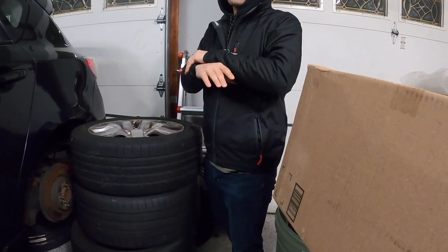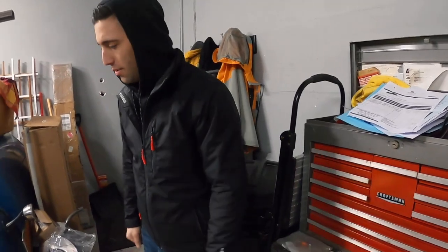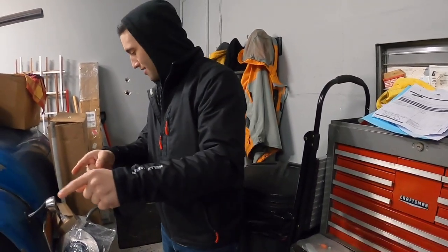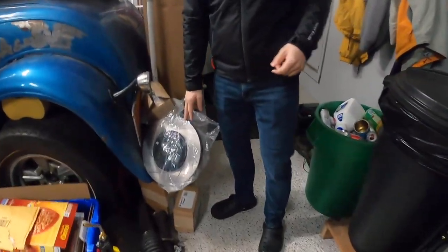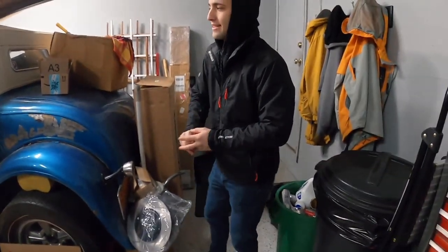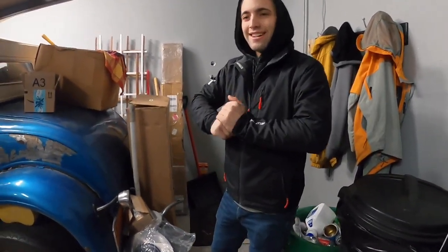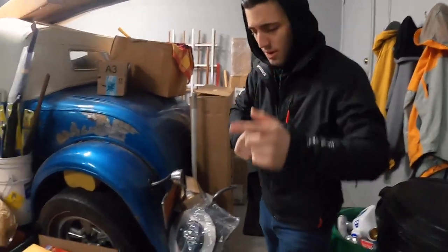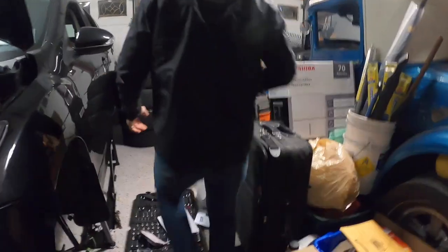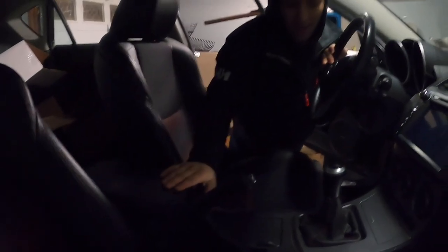So I started replacing it with all OEM stuff. Replaced the downpipe with a Cata downpipe from Cobb. I got the big brake kit, StopTech rotors, StopTech braided lines for the brakes. What else? Went all out, man. I put a new radio on the inside. It's the same radio, but just updated. And then I added Apple CarPlay. Oh, that's cute. This little dongle.